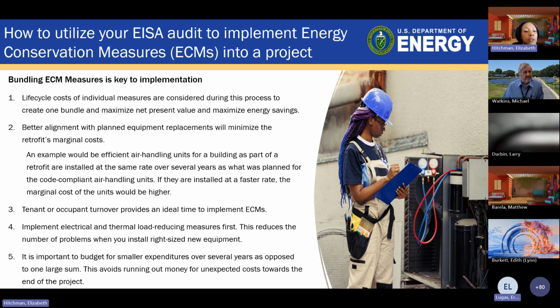We mentioned that earlier. Implement electrical and thermal load reducing measures first. This reduces the number of problems when you install right-sized new equipment. It is important to budget for smaller expenditures over several years. This prevents you from running out of money. If you front load all your money and then you run out, you can't fix it later, right? So a phased approach, especially in the budget, is really important when you are doing these projects.